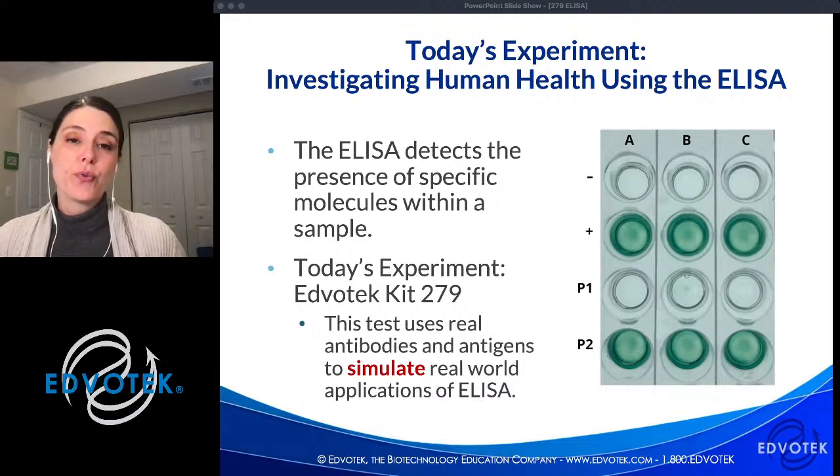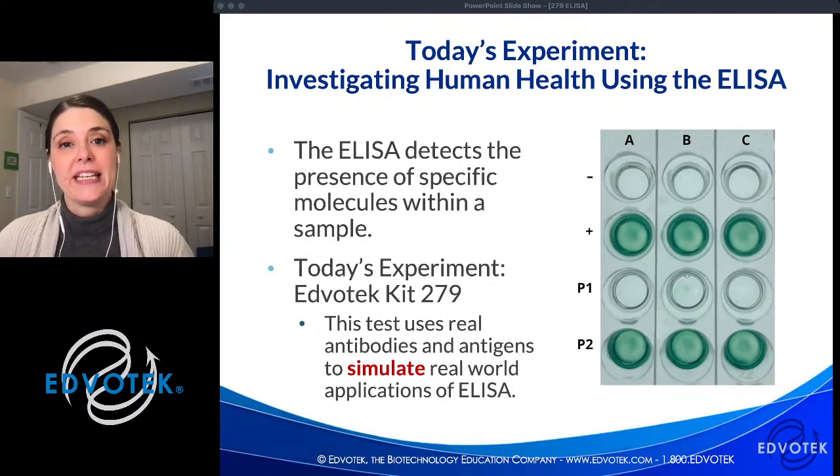I'm going to walk you through the assay from start to finish over the course of this workshop. And while the different steps are running and our plates are incubating, we'll talk about how ELISAs work and the science behind each of the 3 scenarios that we present in this kit.